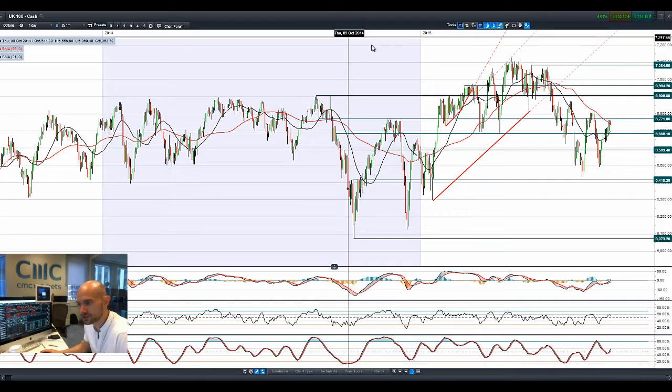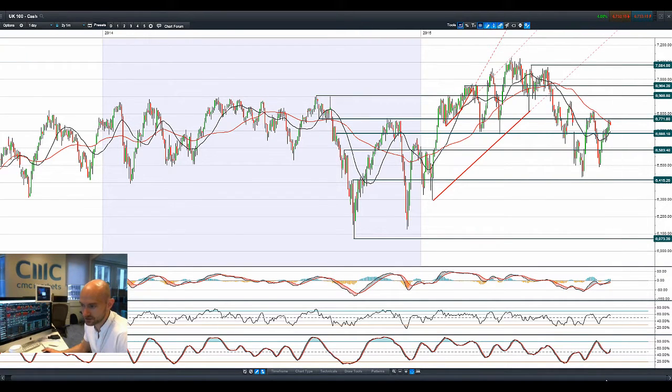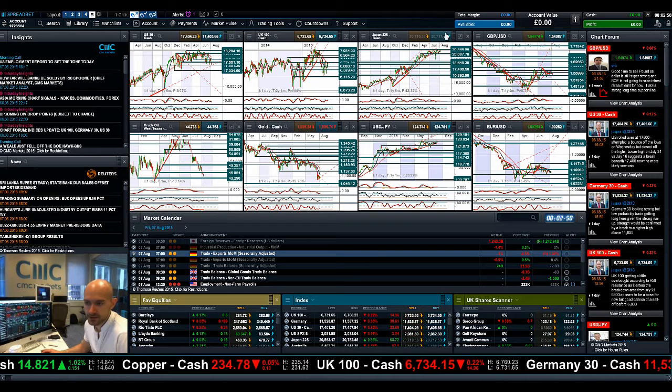So moving on to the UK 100, a failure three times to break through 67.71, which also coincides with that 55 period SMA. It's drifting lower this morning, with other technicals neutral, obviously quite a different formation to the US 30.